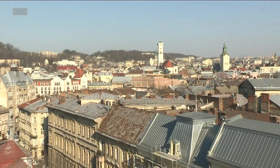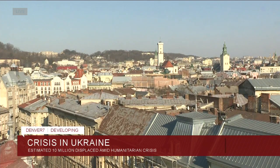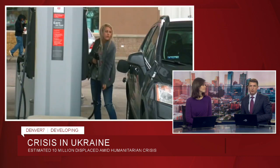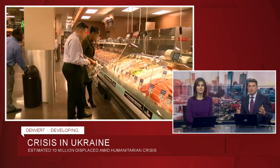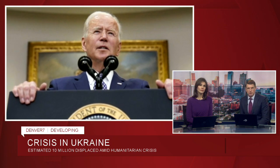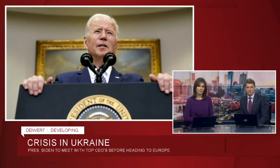The city is a key outpost as people make their way out of the country and into Poland. Now in its 4th week, the Russia-Ukraine war has displaced more than 10 million people. The war is also having a significant impact on the price of basic goods around the world, and we've just learned President Biden will host a meeting with oil, banking, and other major companies in an effort to reduce the cost for American families, all before he heads to Europe to pledge support to NATO allies. ABC's Ian Pannell has more.